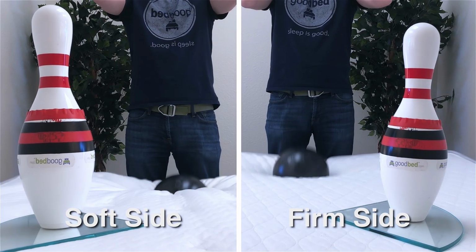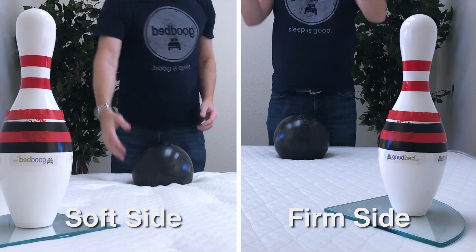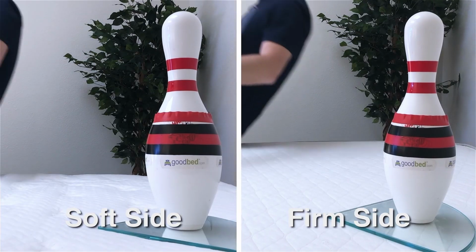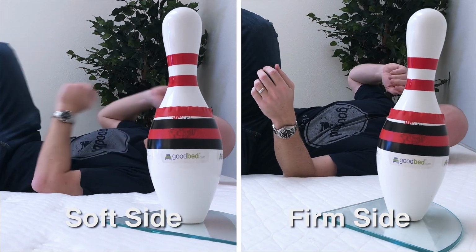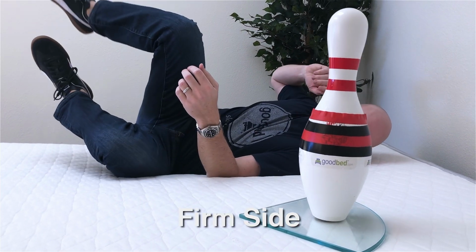We start by dropping a bowling ball on one side of the mattress and see what happens to the bowling pin on the other side. And then later, I actually drop my full 200 pounds down onto the mattress rather inconsiderately, and we also see what happens to that bowling pin. What I can tell you is that in no case in any of our tests did the bowling pin fall over on either side of the mattress. But in the case of the firmer side, it was not for lack of trying. The bowling pin really moved about as much as it could.